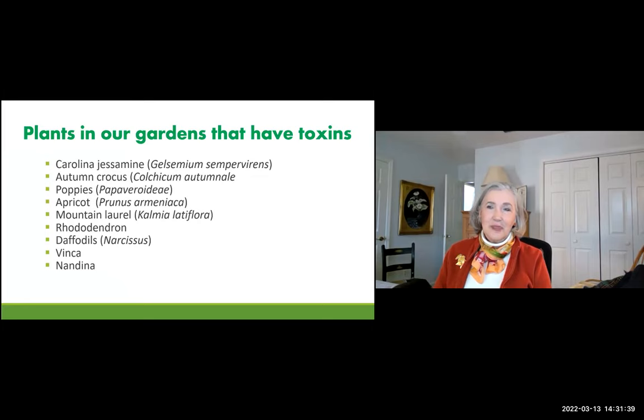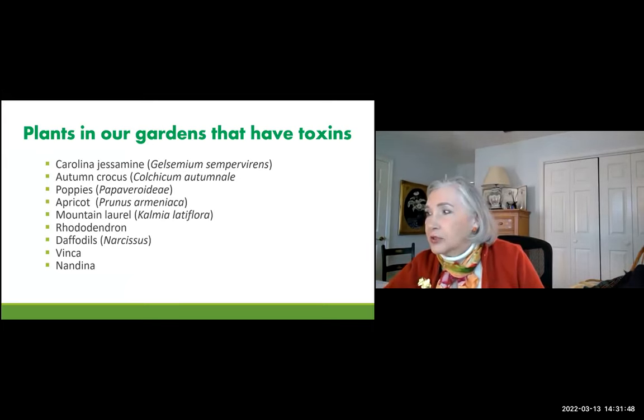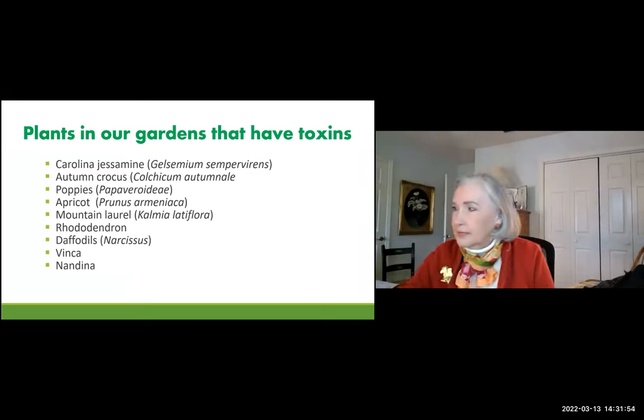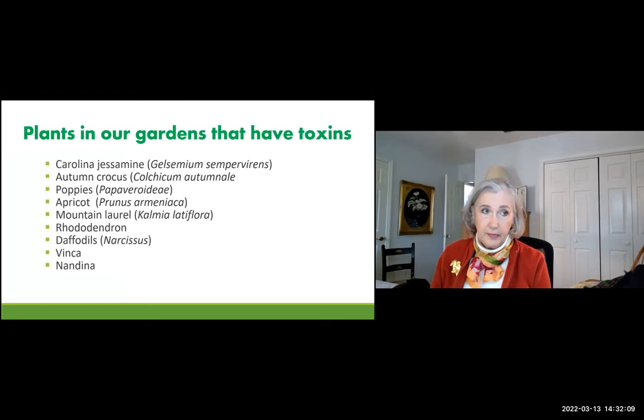Okay, here's a list of plants in our garden that have toxins. Starting with daffodils, which I have a bouquet right here. I brought them in yesterday because we had that ridiculous frost. They contain lycorine, which is in all parts of the plant, the highest concentration in the bulb. Gastrointestinal adverse symptoms occur in all things that eat the plant.